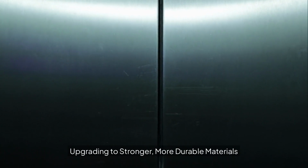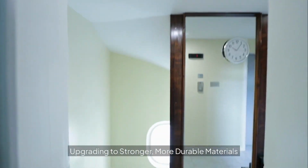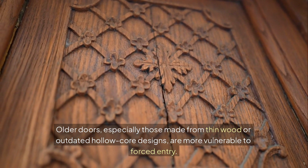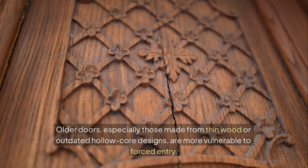Upgrading to stronger, more durable materials. Older doors, especially those made from thin wood or outdated hollow core designs, are more vulnerable to forced entry.